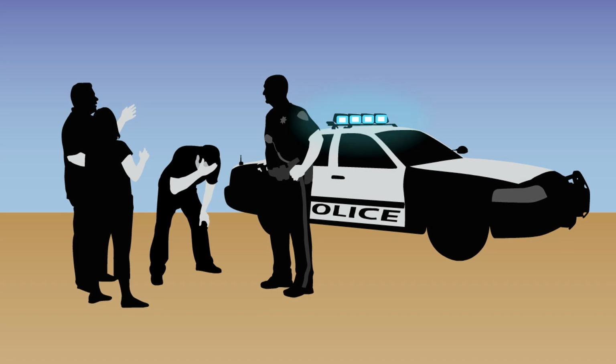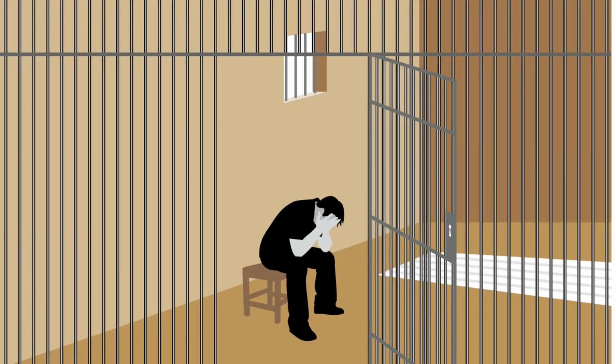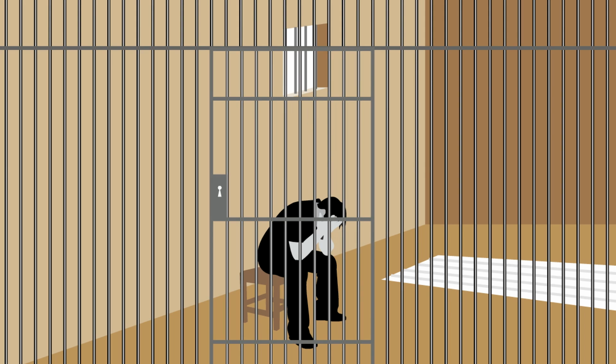Step 6. The wire is confirmed not to be the property of the thief. Law enforcement is notified, the thief is prosecuted, and the utility's loss prevention team and local law enforcement can close cases. A huge benefit. This removes one more criminal from the streets.